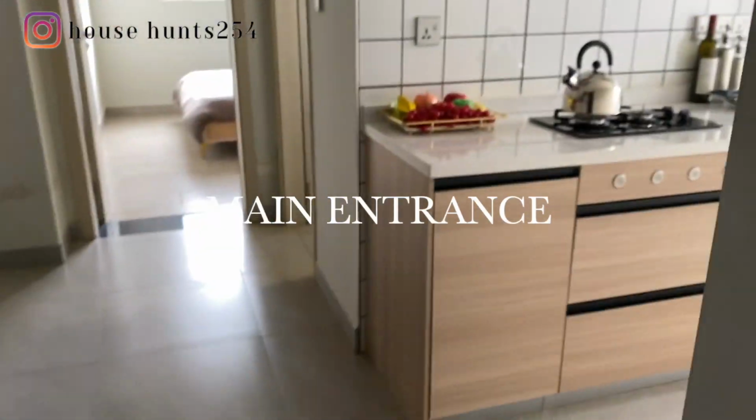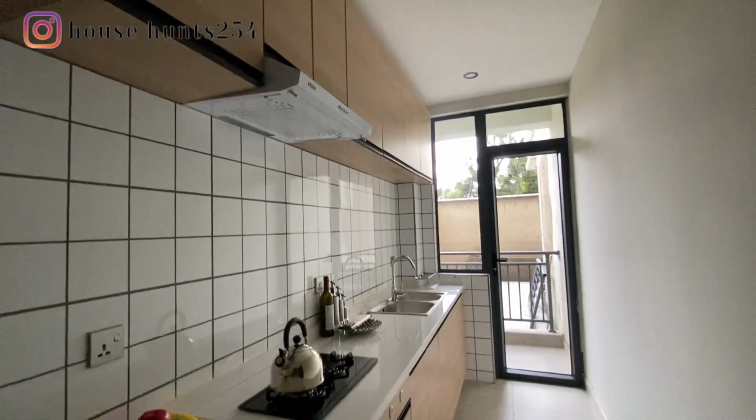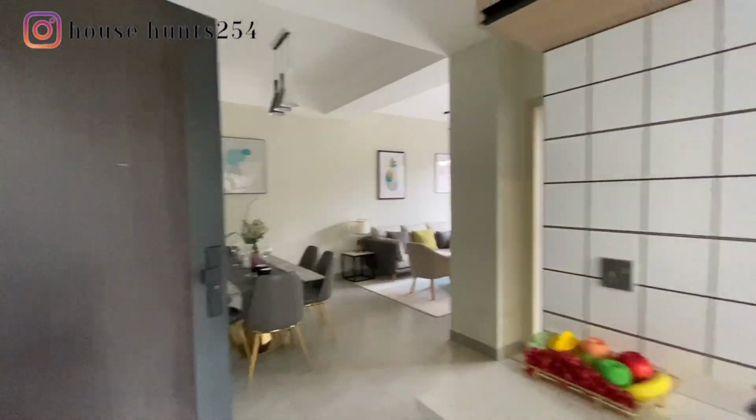Today is yet another beautiful day and we're going to be checking out this one bedroom unit which is up for sale. If you're interested, I'm going to leave all the details in my description box below. Without further ado, let's just get straight into it.